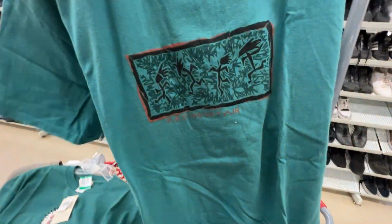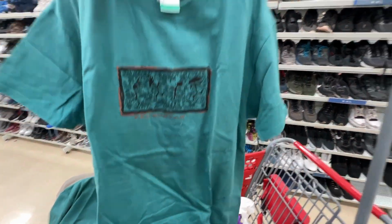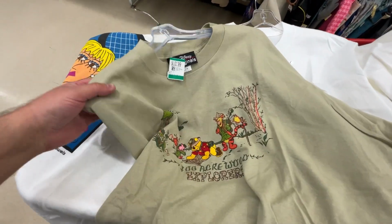There's just so many shirts here today. If it was a slow day, I might have got that, but there were so many options that I decided to be a little bit picky. I do love finding vintage shirts, but I am not an expert on them.